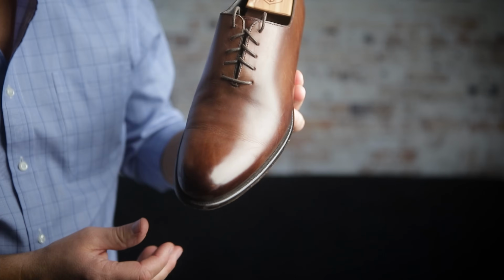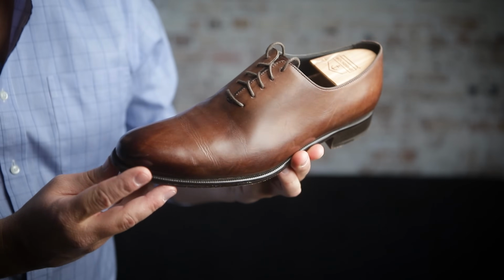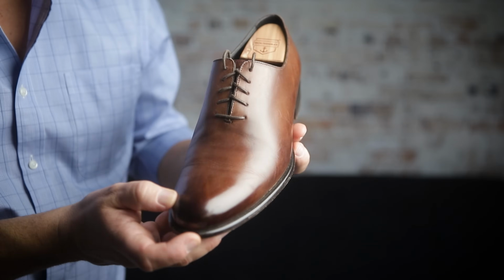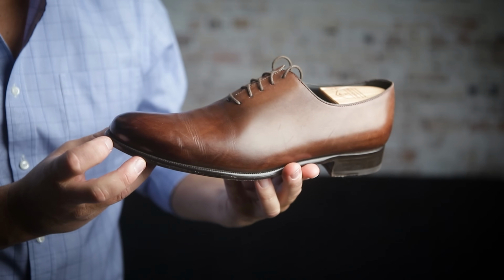And moving on from there, we have the whole cut. Now, as you can see, this is a very clean shoe with no detail whatsoever. The whole cut, or the one cut, as you can see, is made from one solid piece of leather with only one seam in the very back. Now, the leather is typically of a lot higher quality because there's nowhere to hide any imperfections in the leather. The entire section of leather needs to be relatively flawless in order to make a pair of shoes like this.